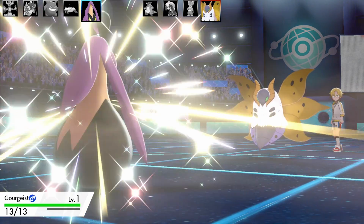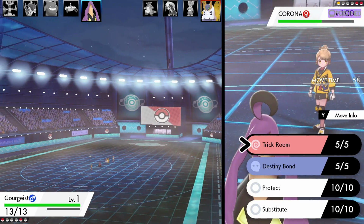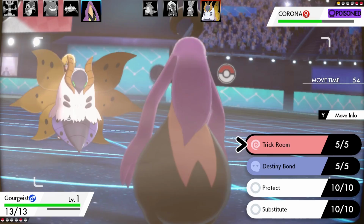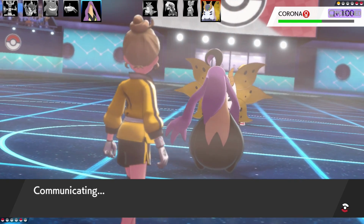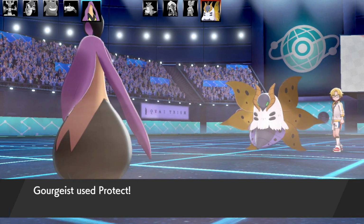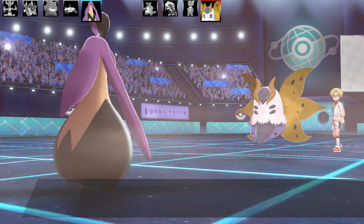So swapping into my Gorgeist. Now, this Gorgeist set was actually pretty similar to Trevenant. We've got a Destiny Bond Trick Room user again, plus Trick Room helps set up my last Pokemon, and plus it can do a little bit of damage here. So since Volcarona had almost taken half health and Toxic, I was starting to think, you know what? I reckon I can probably get this Volcarona down to Toxic, and then maybe Destiny Bond the next Pokemon that comes out. That was sort of my thought process here at the moment, right?